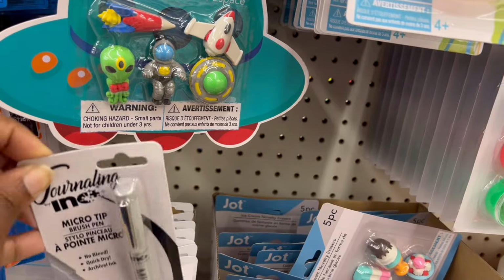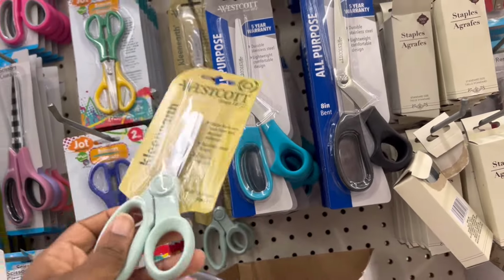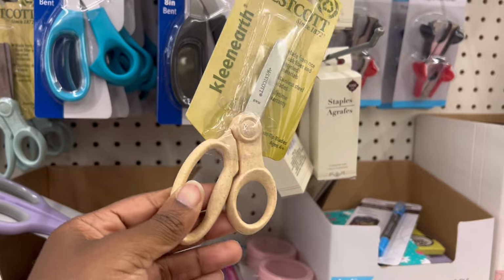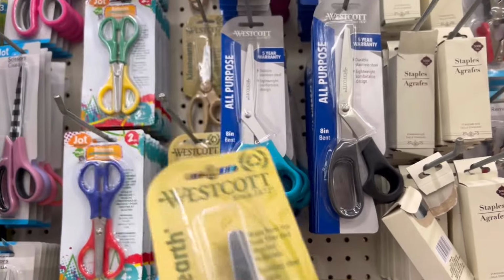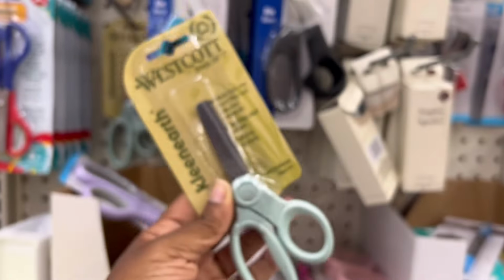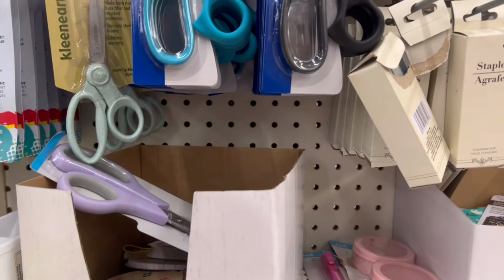Probably is an amazing pen. More scissors. These are like good. I think these are pretty gender neutral. I think I should get these for the kindergartners. I also think the blue is gender neutral too, though. But it kind of gives like girlish blue. So I get those. I'm gonna get two of these to donate, because they're $1.25. I feel like this is the cheapest I'm gonna find scissors.